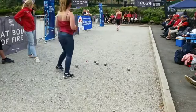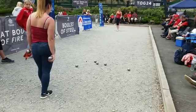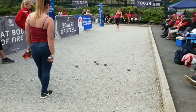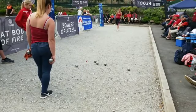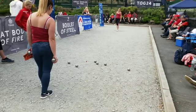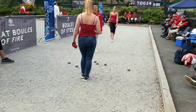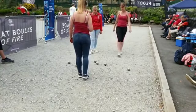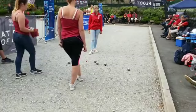So yeah, the ball played there is in front of the ball that was holding the point. So it looks like Lisa's going to play in something else to get something else in the head. It's just pulled off to the side, just gone wide. But it's something else. Could be 3rd or 4th, so it might be an opportunity for the shot now. It has decreased the risk.